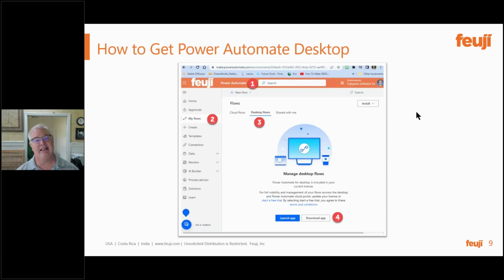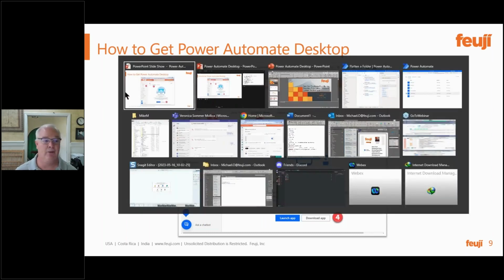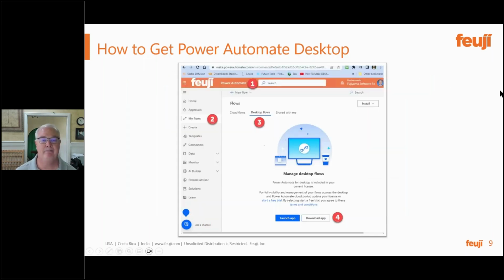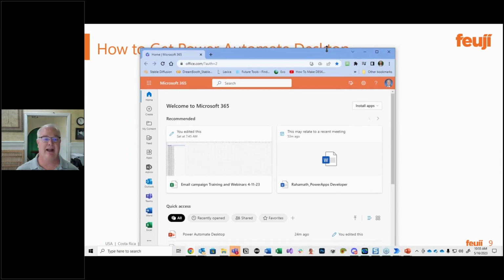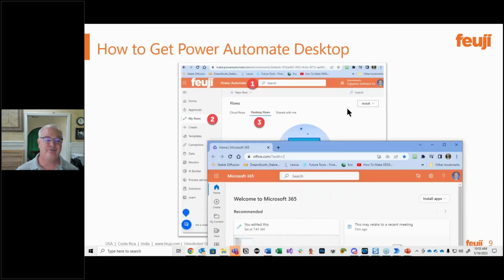How do we get Power Automate Desktop? So now we're in the technical part. Now let's just jump right in. The way we're going to do this is we're going to go out to our Office portal. So let me pop up a window here. As you can see, I've got a lot of windows open. Let's pull this over so you can see. Sorry, we've got a lot of screens happening at the same time. So you can see I've got my Office 365.